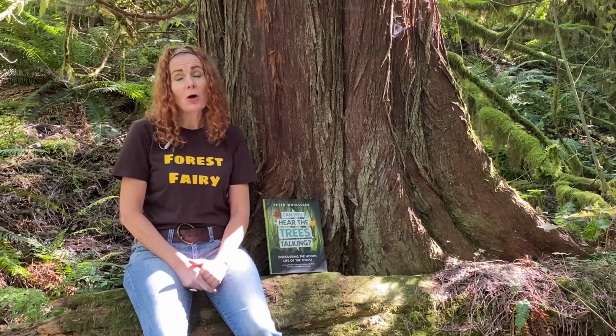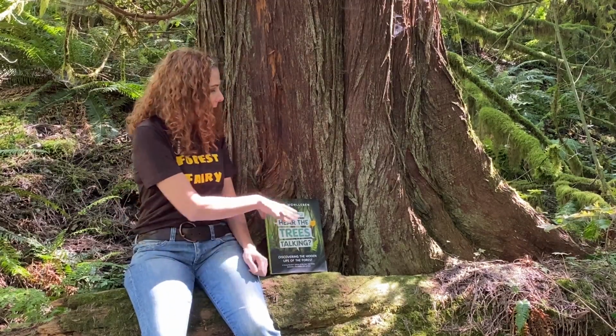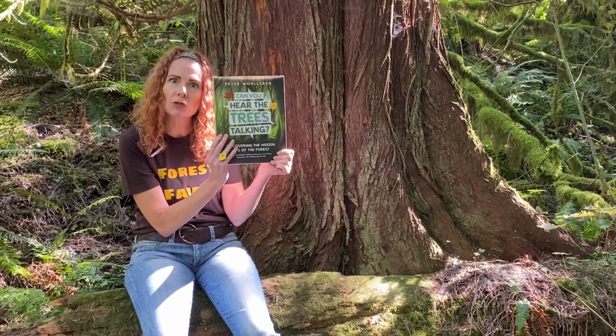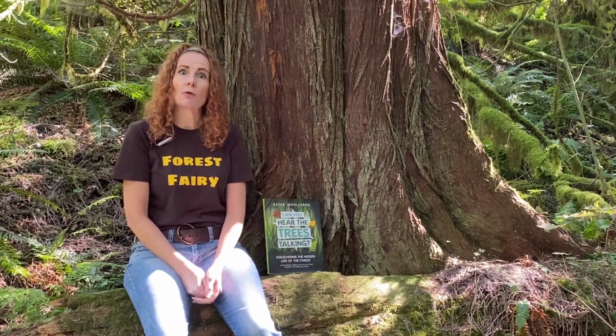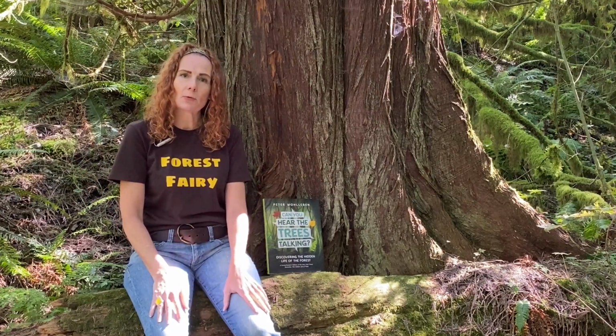Today, we are going to be talking about how trees make a community, because they do. And the stuff that we're going to be learning all comes from this amazing book, Can You Hear the Trees Talking? And it's written by Peter Wohlleben. So I am going to start us off with how trees make babies, because they do. So let's learn about that.